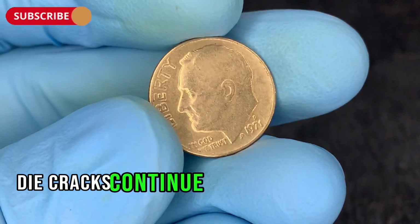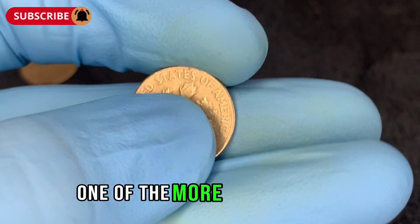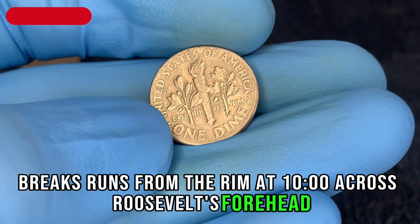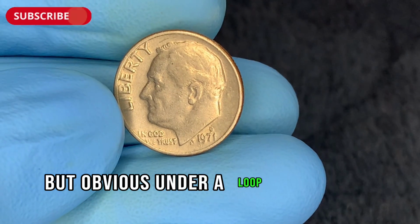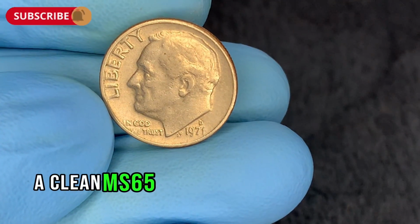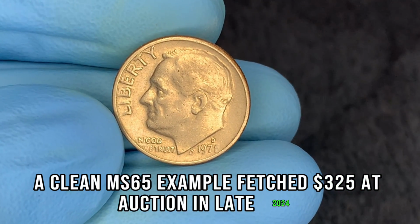Die cracks continue their cameo role in 1971 varieties. One of the more sought-after breaks runs from the rim at 10 o'clock across Roosevelt's forehead, faint enough to escape notice at arm's length, but obvious under a loop. Such coins surface sporadically. A clean MS65 example fetched $325 at auction in late 2024.